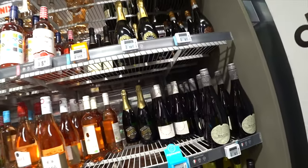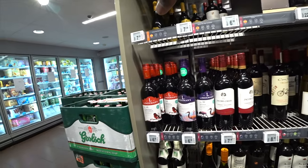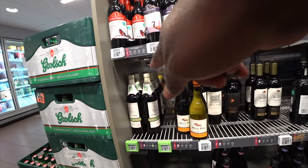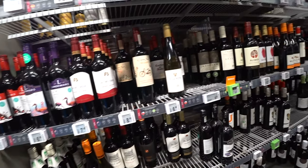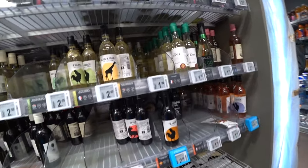Then I'll get some beer before we get out. There's wines down here. See how much the wines are? See, some of the stuff is quite expensive, you know? When we used to live here, things were a little bit cheaper. Let me go to the other side of the aisle so I can see how much the beer is.